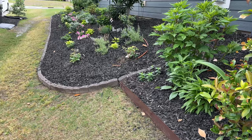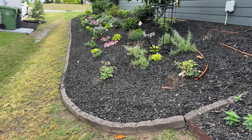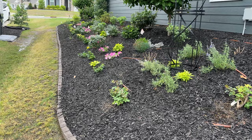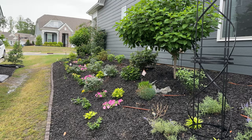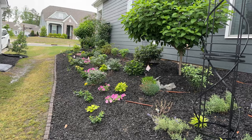So this is a view of the newly planted flower bed. I call this my west side garden because it's facing the west part of the house. So quite a big difference in the last 2 months, huh? I'll show where we started and now where we're at today in the first part of May.